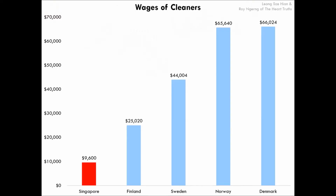We look at the statistics and at the amount of tax that Singaporeans are actually paying and how much we're getting back out of it, to let us know once and for all the truth about the tax system in Singapore and how much we're really paying. So for the first part of the article, we've decided to look at the wages of low-wage workers in Singapore and compare them with the wages of the Nordic countries.